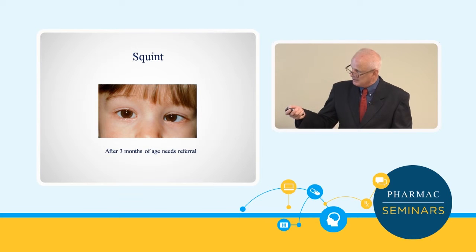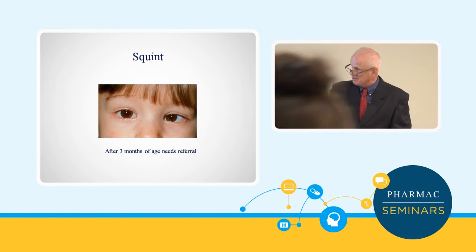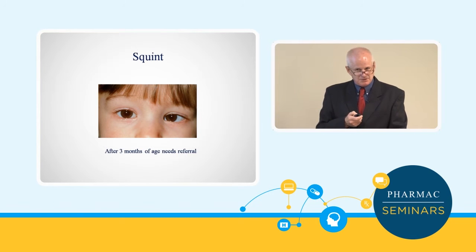So especially in Asian races, you can have a pseudo squint where the mongoloid slant of the eye actually overlaps a little bit and looks like it's got a squint, but in fact the dot is in the middle of both eyes. So in fact there's not a squint there. But look, if you've got any doubts about squint after 3 months of age, if you think it's a permanent feature, that needs referral. Otherwise the optical parts of the brain will lay down abnormal information as time goes by. It needs to be corrected.